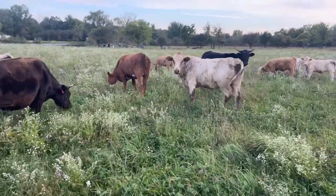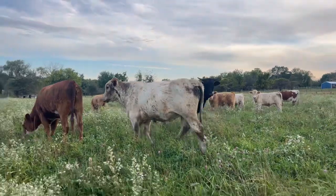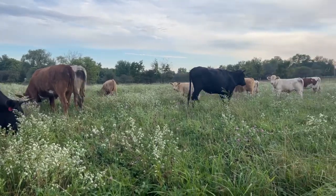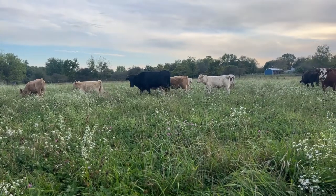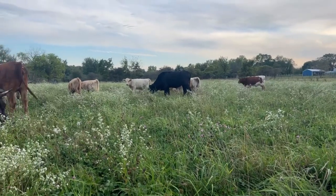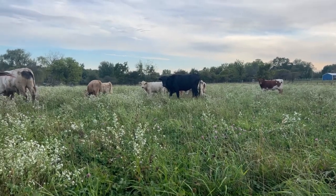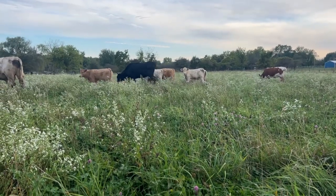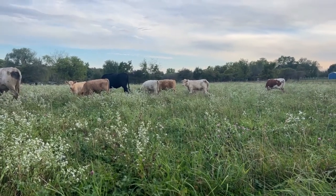Hey, buddy. Not interested in me, huh? That's all right. This year's calves are growing really well. And we put our bull in almost 2 months later this year. So we're gonna have late calves next year, early summer calves, instead of spring calves.